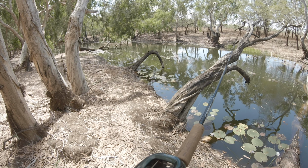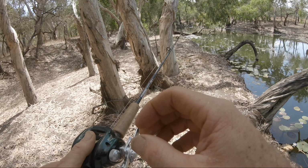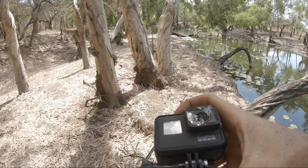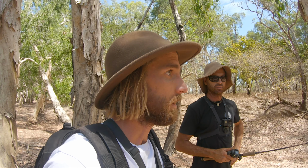Holy shit. That was huge. Giant. That was pushing 5 meters. Holy shit. That was massive, man. That was black. Yeah, that was black. That was a big black croc.